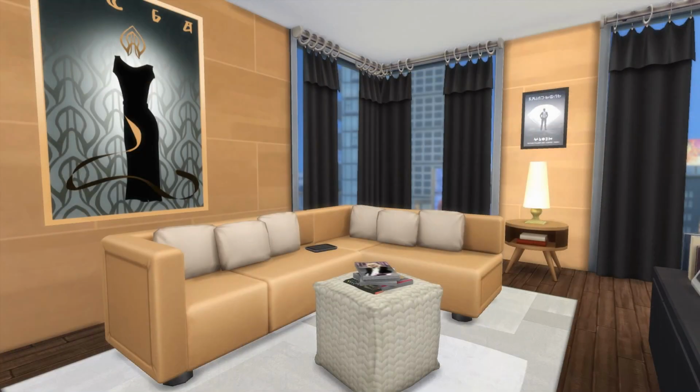Okay, so here we are. We are here at the screenshots. Couple pics of the build. I hope you like this place.